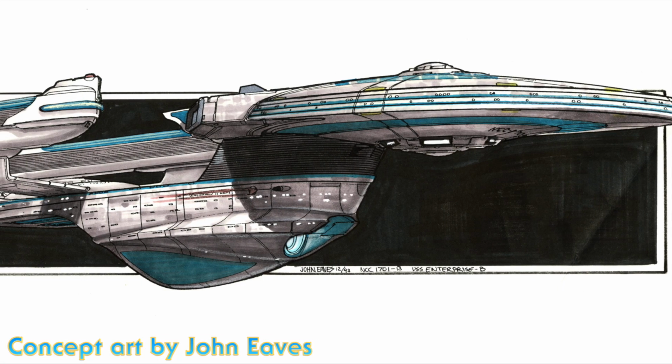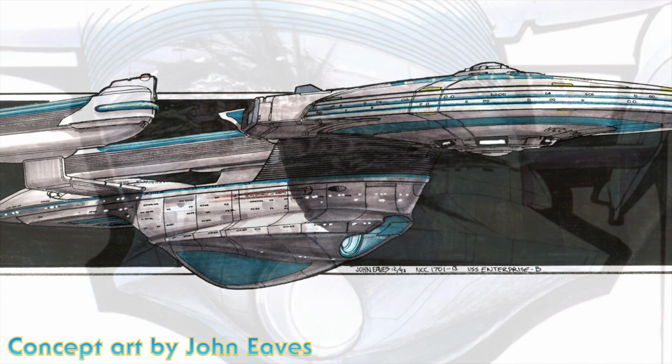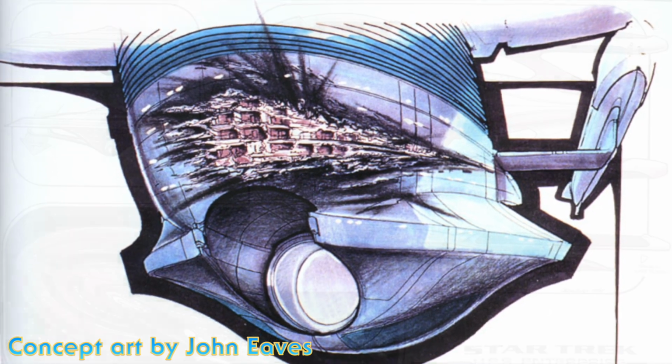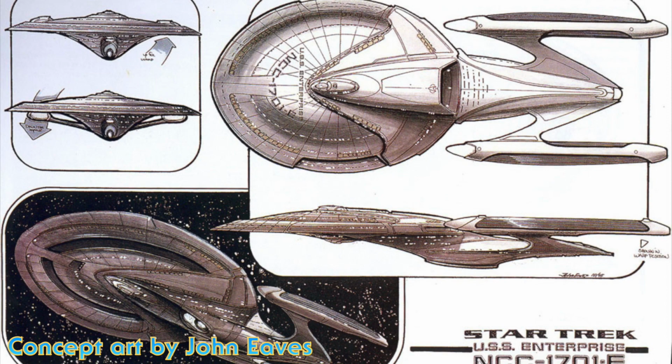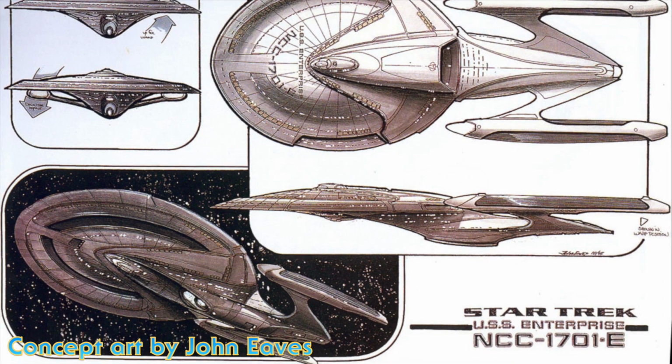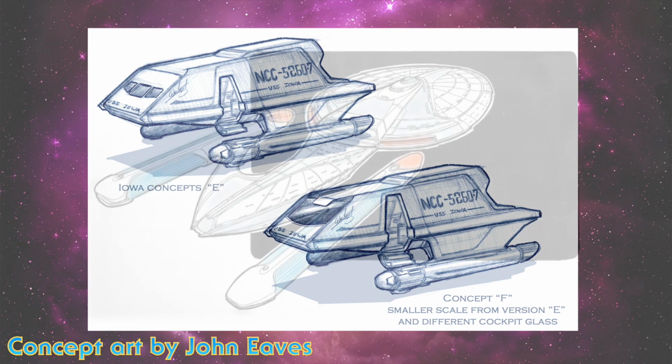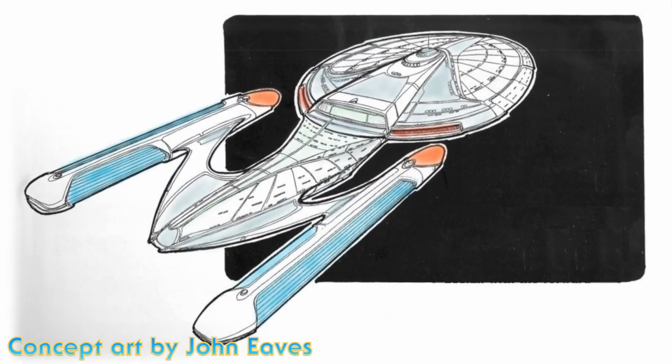As I mentioned in my previous Shenzhou video, John Eaves got the honor of designing the ship. He's been on the Star Trek art department since the Berman years and was assigned the mammoth task of designing the Enterprise E. He also contributed to the art of the J.J. Abrams Star Trek movies. This makes him one of the most prolific Star Trek designers ever.